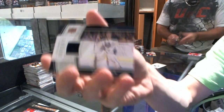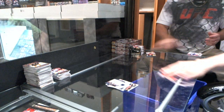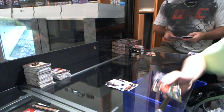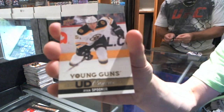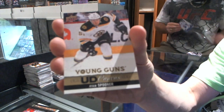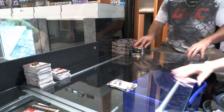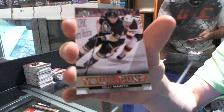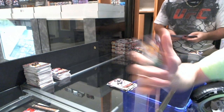Upper Deck Game Jersey for the Buffalo Sabres, Ryan Miller. No relation. Shining Stars for the Chicago Blackhawks, Jonathan Toews. And a Young Guns Canvas for the Boston Bruins, Ryan Spooner. Young Guns, not bad ones, for the Pittsburgh Penguins, Olli Maatta. MVP for the Predators, Pekka Rinne.